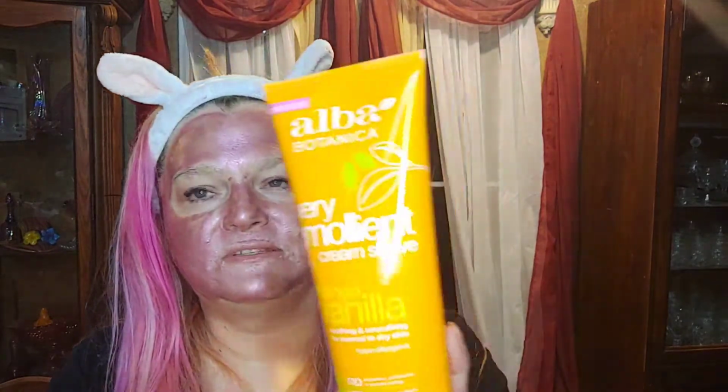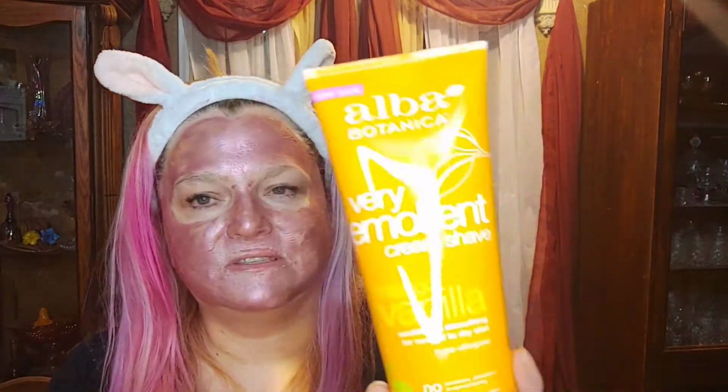And this is actually my favorite shaving cream. It's the Alba Botanica Very Emollient Cream Shave. This is the Mango Vanilla. It says soothing and smoothing.